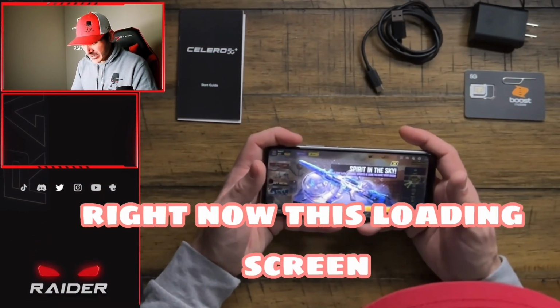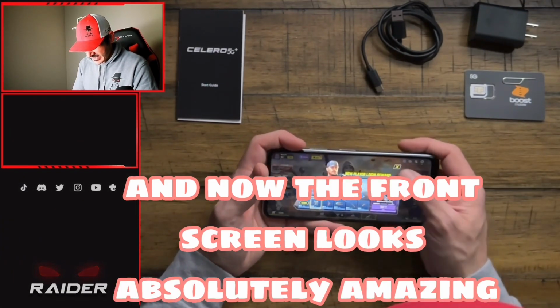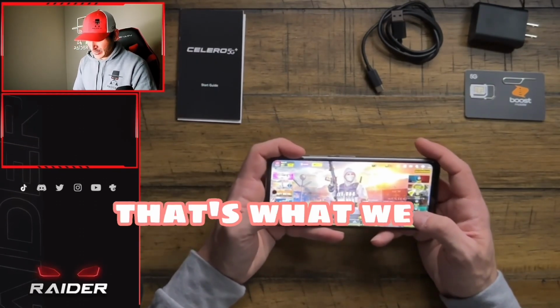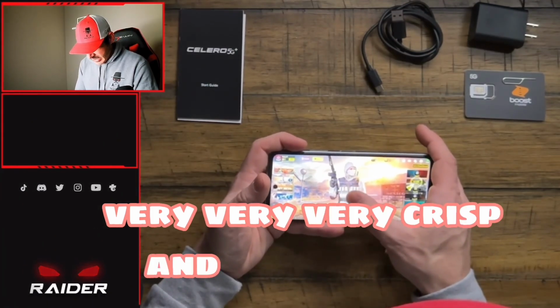Right now, this loading screen, and now the front screen looks absolutely amazing. New player login rewards, right? Anyway, a very, very crisp and clear screen.